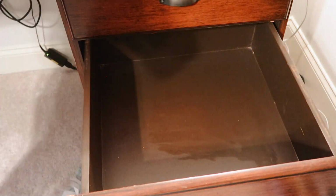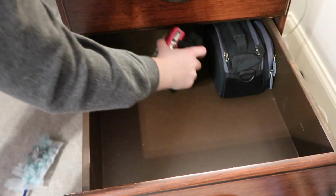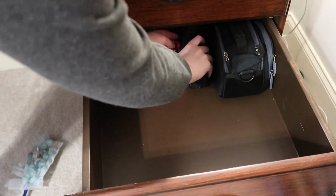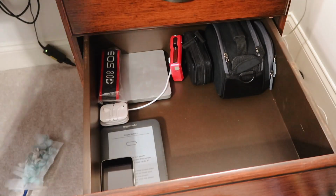Other things in this drawer include really old cameras. I'm super sentimental, so I kept my first ever cameras, my camcorder and my first ever pink Kodak camera. I also have my 2DS and my DSi because I can't ever get rid of those. I love my old game consoles.